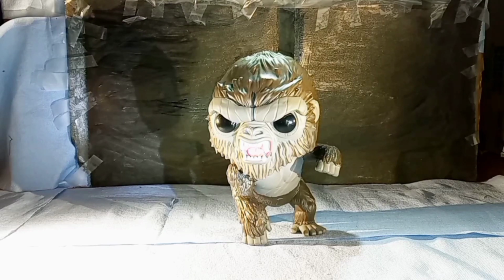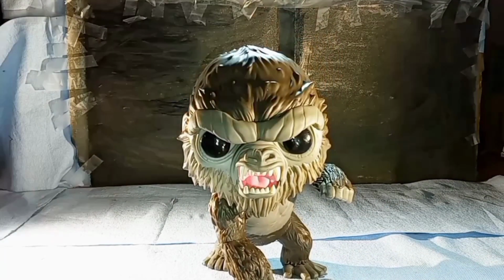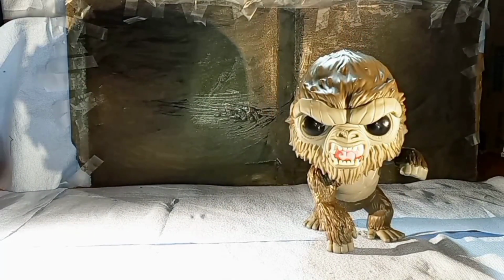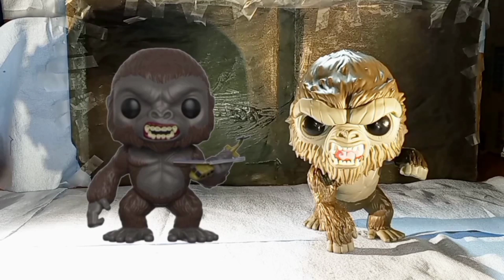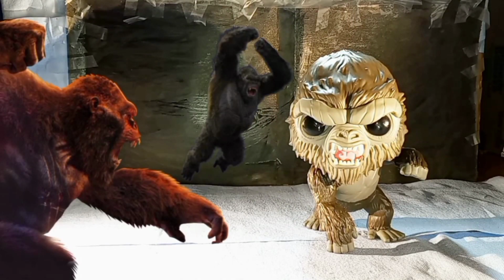There's no articulation on this guy. Besides, you're not always there for that. You're here for the sculpt. So, here, I am going to put it simple. I don't have the Pop Kong from 2017, but if we compare, that one kind of looked babyish. This Kong is a lot more aggressive, just like the new one. That's what I love about that.